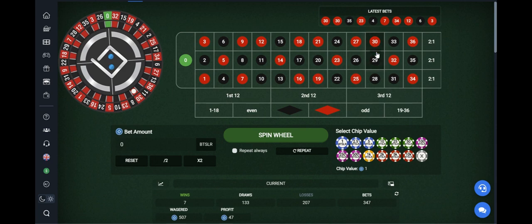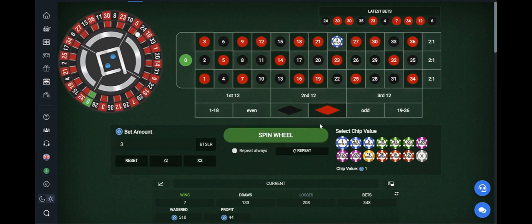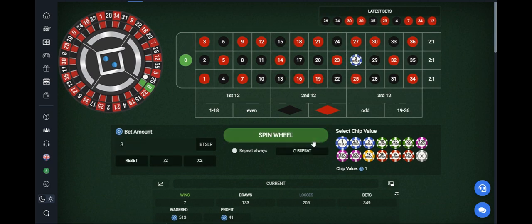Okay, so there we got another hit on the 30, repeat 30. Now we're back up to 47, still not close enough to the session high for me. So now time to go up to 3 units. Okay, so 105, so 47 minus 105. Okay, we just need this run to continue. Probably one more hit and we'll be there.